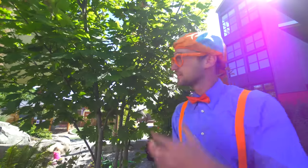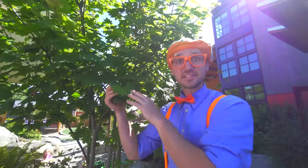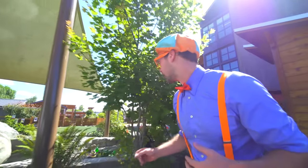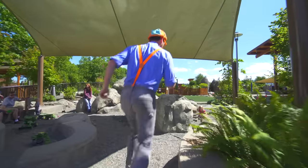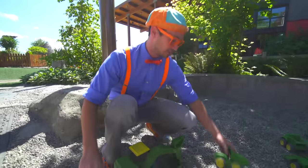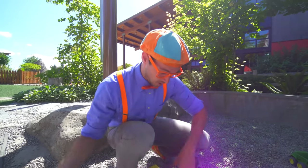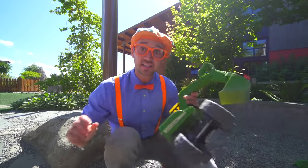Yum. I love the smell of plants and the texture. Jeez, it's just so beautiful. Whoa, what's this over here? Is this an area that we can go digging in? Come on. Whoa, a green bucket. Ooh, a miniature green dump truck. Whoa. And a green excavator. Let's see what we can dig up.